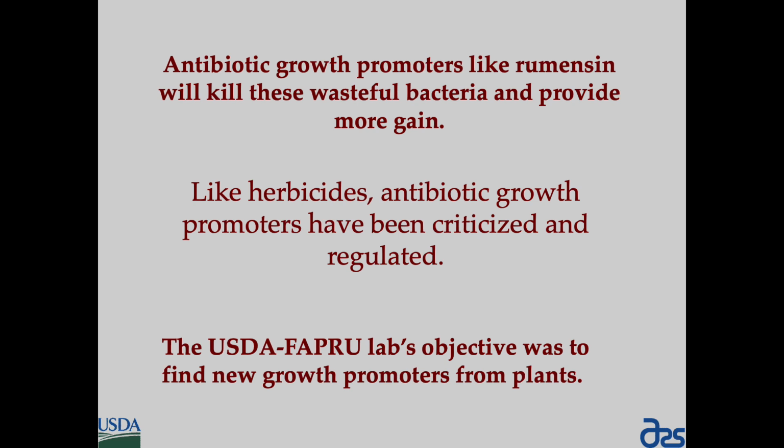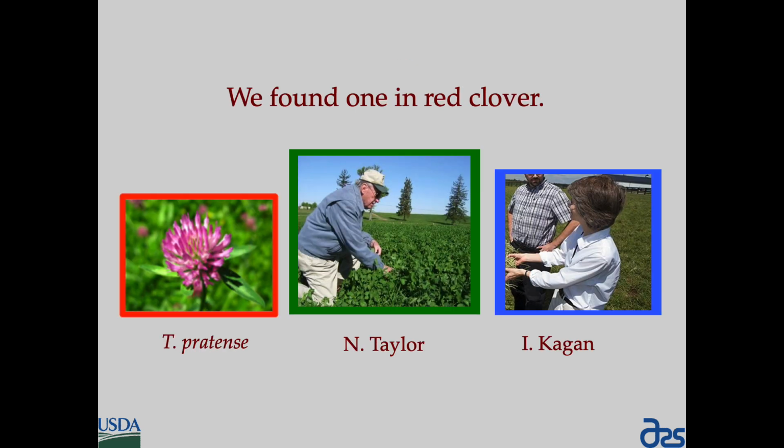They've actually found some really unique compounds in hops that could be used as growth promoters in animals. The problem was it's pretty expensive to grow hops, and they don't grow that well in Kentucky, so that was kind of a curiosity. That was interesting, but didn't really help us that much. But they found one in red clover. In fact, they found several.